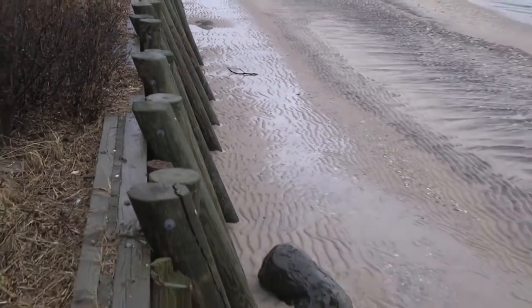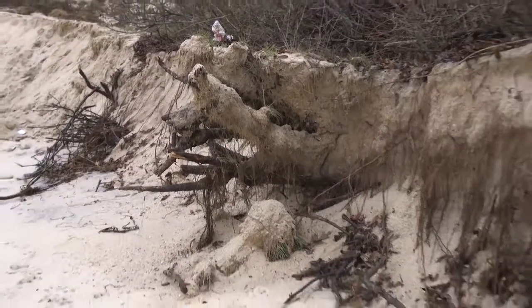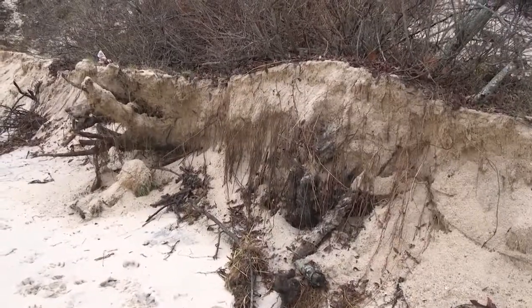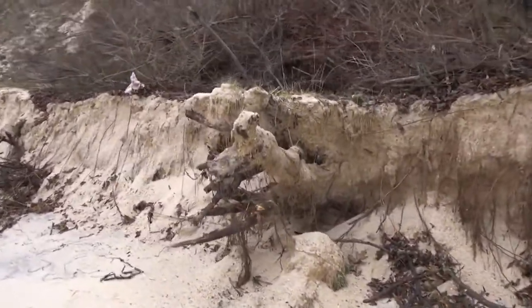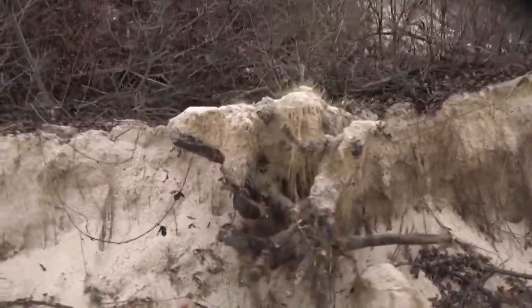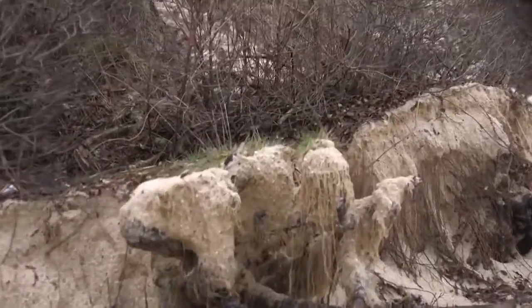Vegetation alone will not work if you have wave action. Vegetation cannot stand up to direct wave action. It can supplement other measures that you might take, but if you have wave action at the toe and you want to stabilize the bluff, you have to prevent that wave action from eating away at the material, and that usually involves a structure.